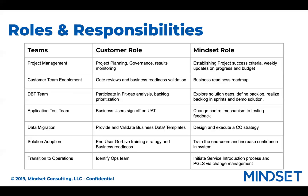Again, there's a lot of opportunity for people who are trying to onboard this journey to take this particular use case as a reference and replicate that within your organizations.